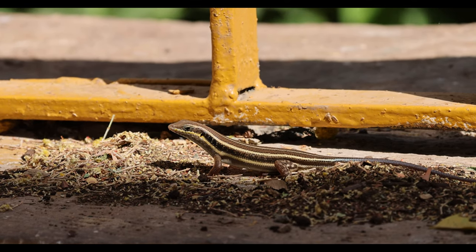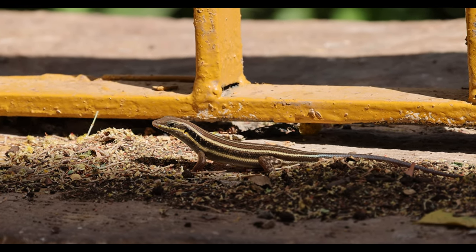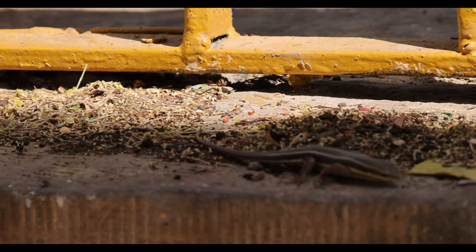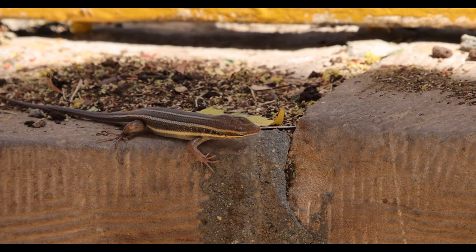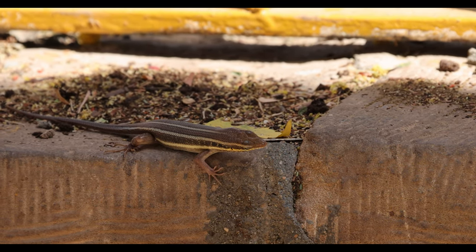Our original plan to travel up the Nile and film the wildlife we encountered en route unfortunately fell through, but when we arrived in Aswan, we were greeted by a vast number of different species. One of the first to come crawling, quite literally, out of the woodwork was the African skink.